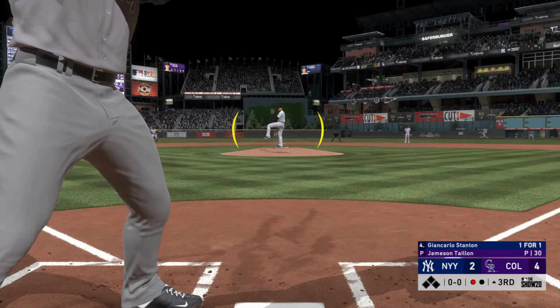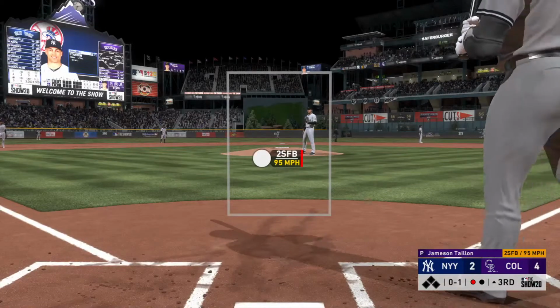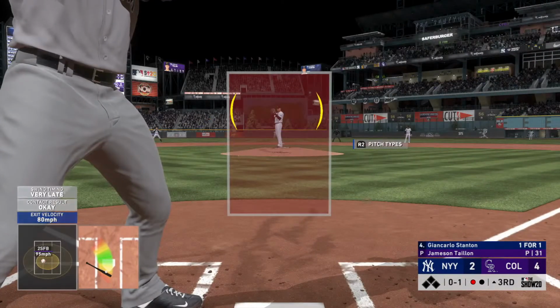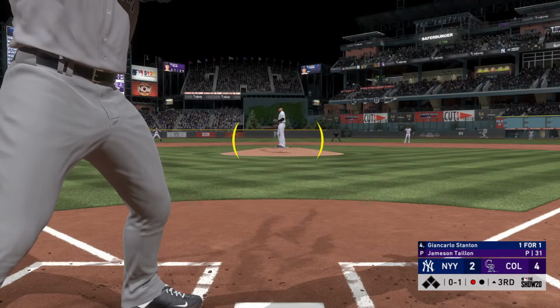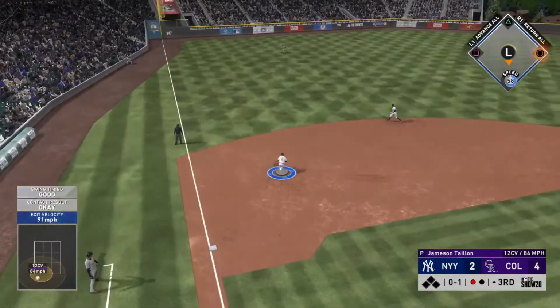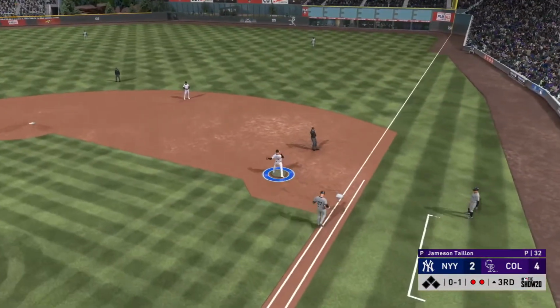Giancarlo Stanton now. Giancarlo. He swings and hits it foul off to the right and out of play. A base hit in his first trip. Into the windup. Here comes the 0-1. Hit sharply on the ground. Devers fields it cleanly, and that's the second out.